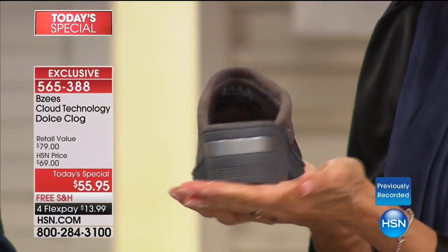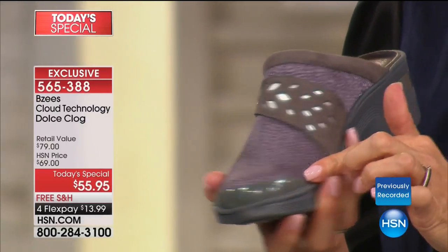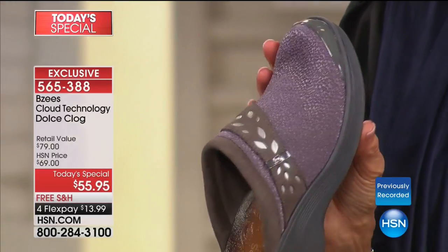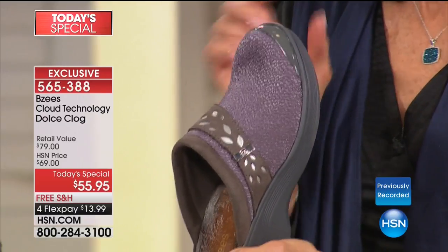That's right. That heel, if you look at the back of the heel, again, with the little rand and the toe cap in the front, there's a lot of fashion detail. And the fact that you cannot get this anywhere but here at HSN.